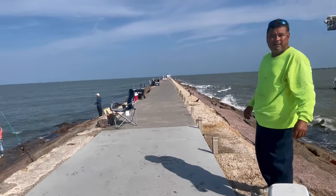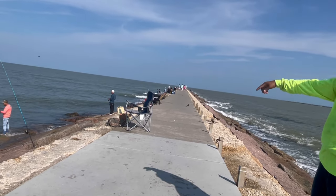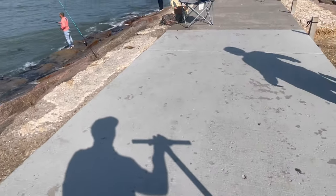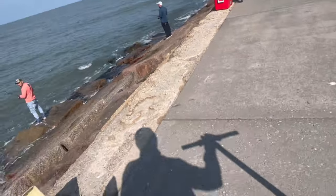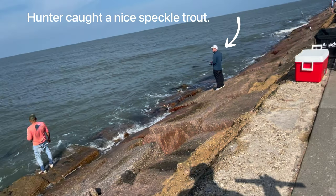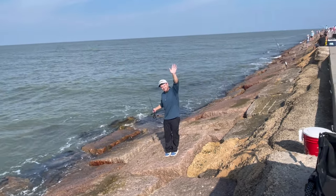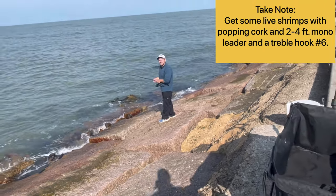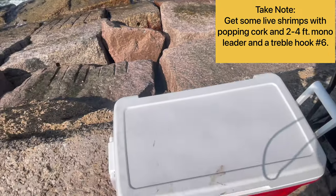Catch any good? Catch anything? Speckled trout? Oh, I want to go see that fish. Thank you. Hunter over there, guys, he caught some fish. And I think he's the only guy catching fish here. It's all public work right now. Oh, okay. And live stream. Oh, perfect. We're gonna look at his color.